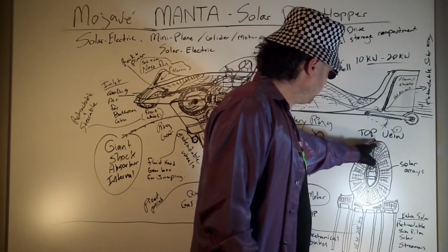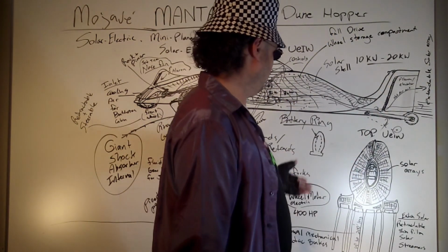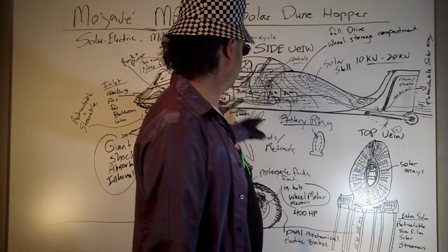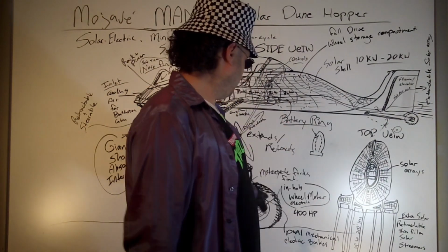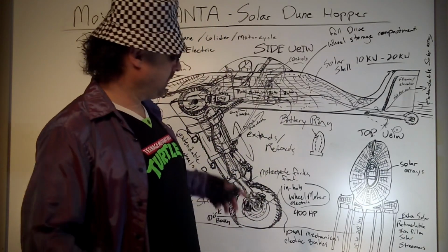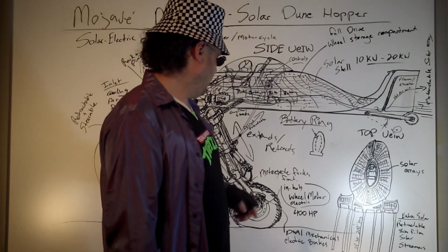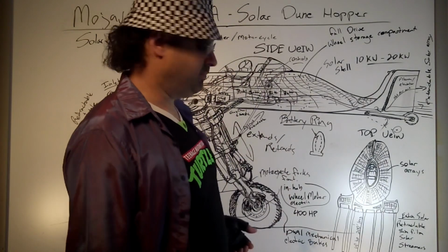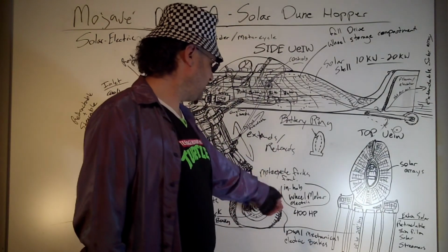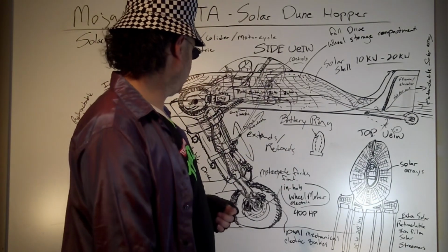First thing, you have a very large solar array, 10 to 20 kilowatts. Why do you need that? Well, you need to be able to produce that and then store it in the battery ring so you can power the 400 horsepower in-hub wheel motor that drives this thing. That's what I'm thinking. About 400 horsepower should pull this thing around. You could go higher. There's bigger ones, of course, and 400 horsepower is pretty much readily available on the market right now. You could get one of those, no problem.